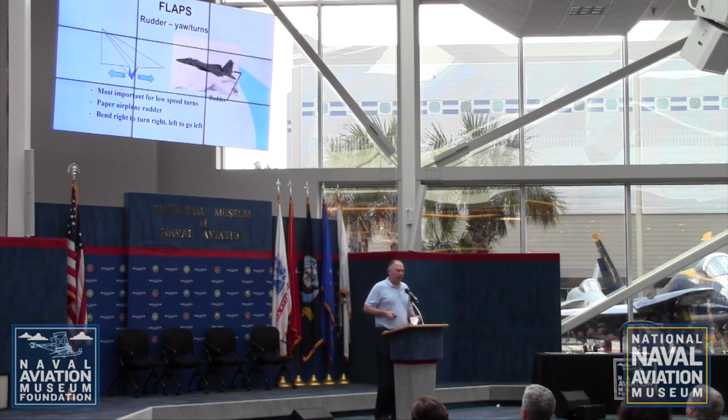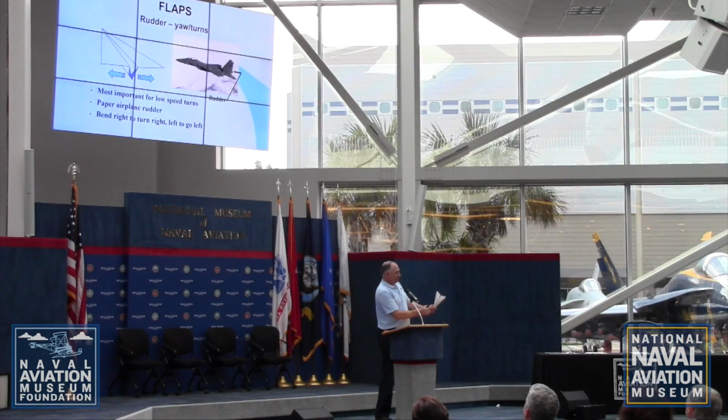All right, rudder. This is just like a rudder on a boat. Luckily, in this area, most people are familiar with boats. So all you need to know is if you bend the rudder right, the plane will turn to the right, left, it goes left. It works for real airplanes.